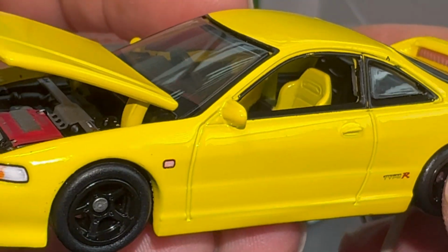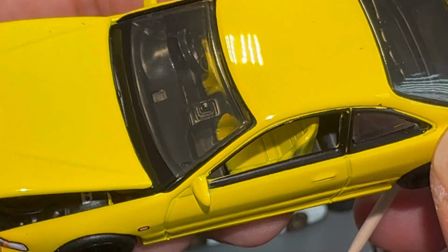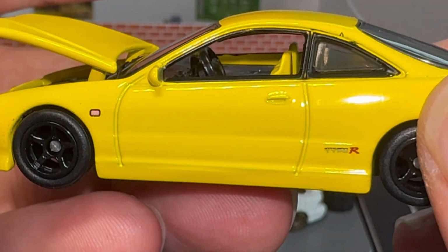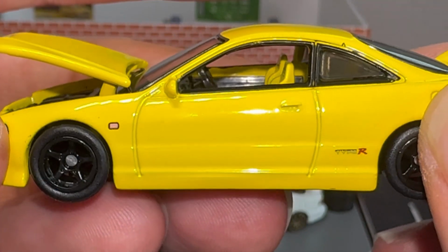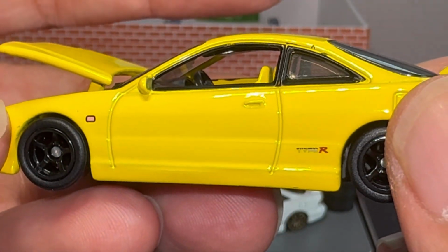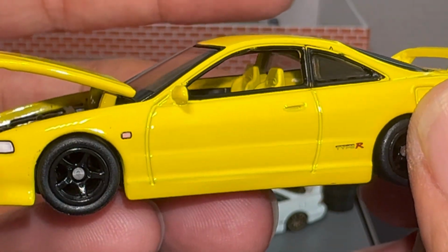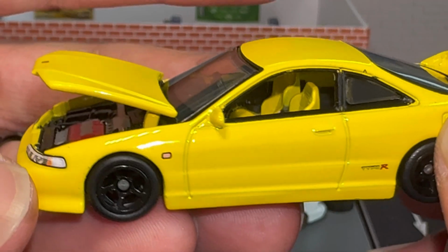While we're on the side, let's look at that interior. The yellow Recaro racing seats, so dope. I'll be honest with you, I don't think yellow was an option on Integra Type R seats factory. I'm not positive on JDM ones. It may have been a factory option. I think most of these came with red Recaros, but still super dope, like just really sick.